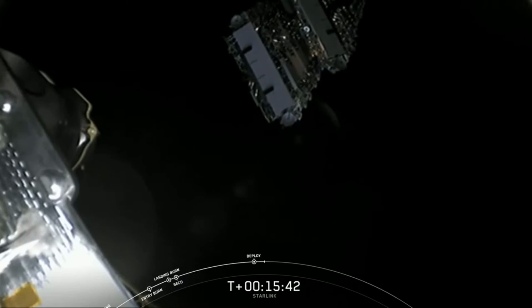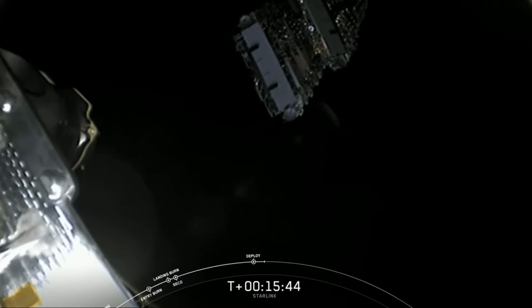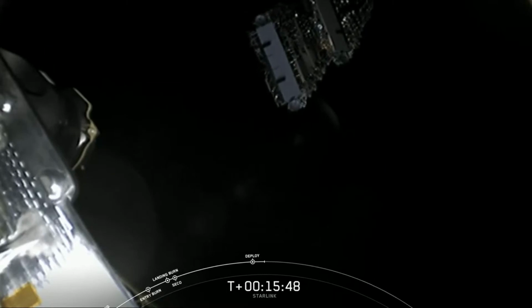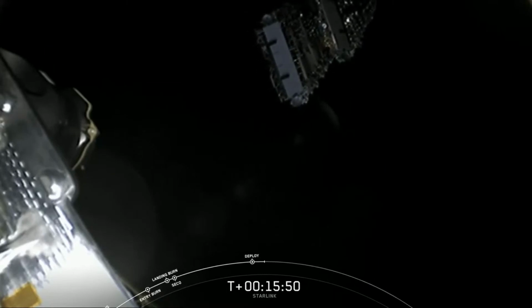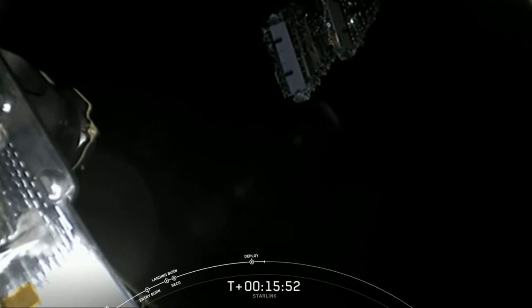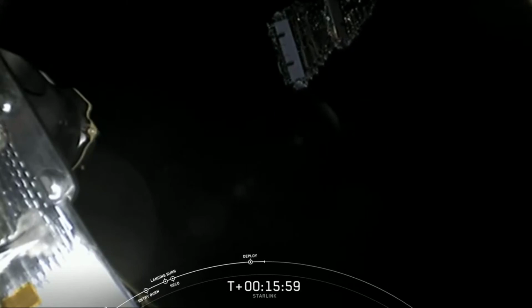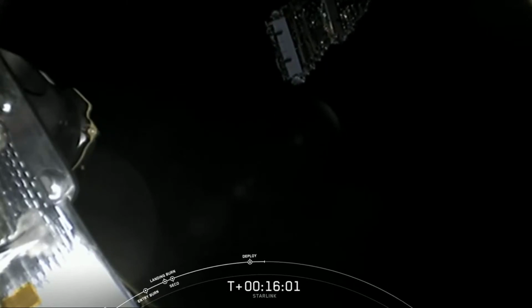And also, just to note, tomorrow is June 4th. That was actually the anniversary of our first Falcon flight. 10-year anniversary of our first flight. So very exciting time. First Falcon 9 flight. So very, very exciting times.